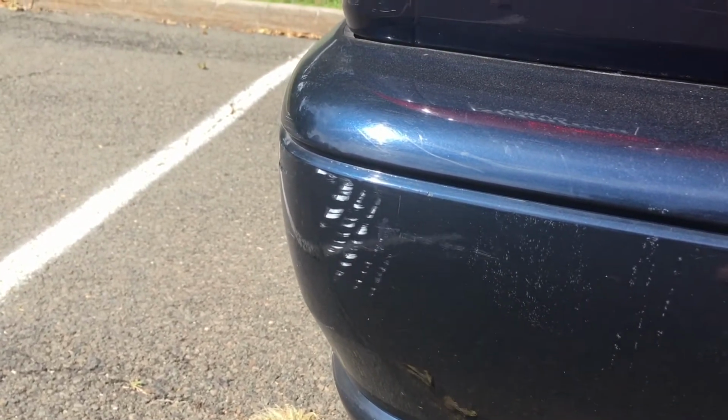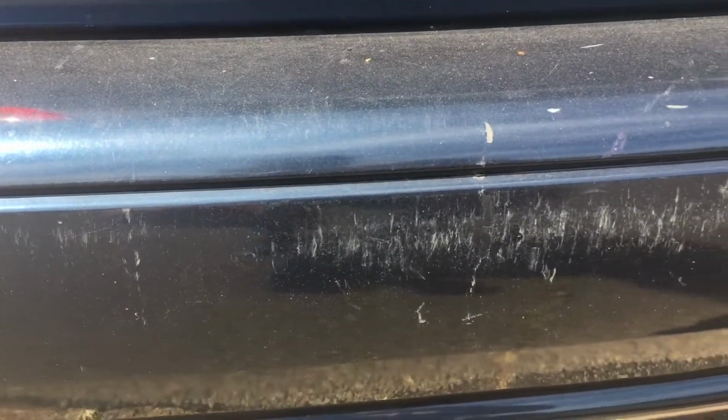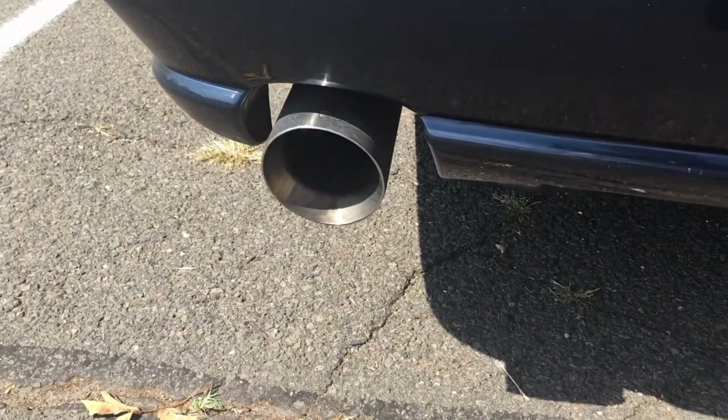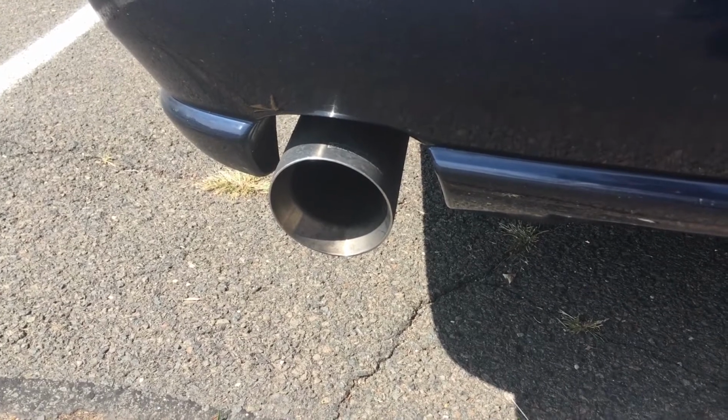I don't know if they hit somebody or they were hit. Not a big deal. I can probably rub that out. These scratches here, those are probably there to stay, but they're not that noticeable unless you're up close. The exhaust I went over in another video. It's loud. I'm not really sure why.